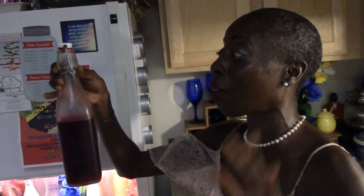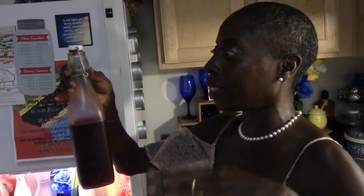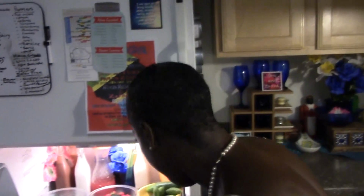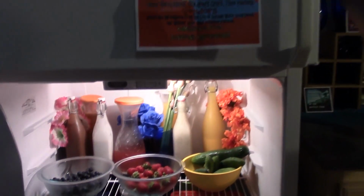We are Southerners now. We never used to drink ice water or ice in our beverages, but 100-degree weather with 100-degree humidity, it calls for this. This is our version of sweet tea because hibiscus is a tea. So I have that. As you see, I have the beautiful orange juice.